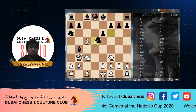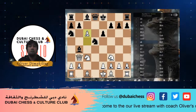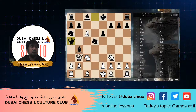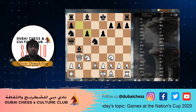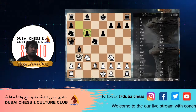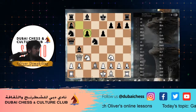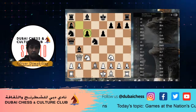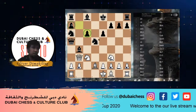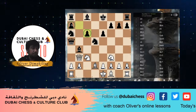White took on d5, knight takes d5, nice c6 move, all right. Queen a5, so Wesley tries to pressure the c3 knight. Bishop to d2 and takes on c6. That's a good thing about the c6 move, right? You give away that pawn on c6, but it also breaks the pawn structure for black. It isolates the a pawn and the c pawn. So you visualize in the end, that is also a weakness on the black side.